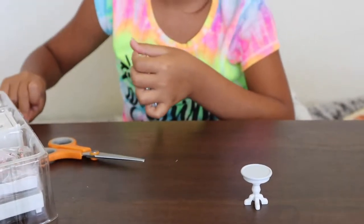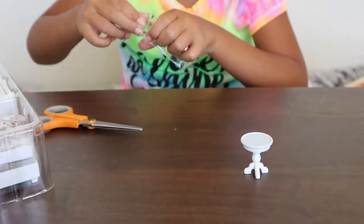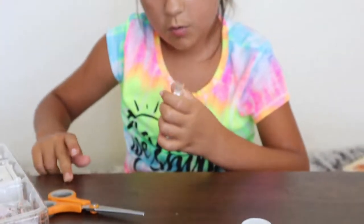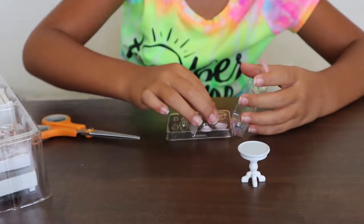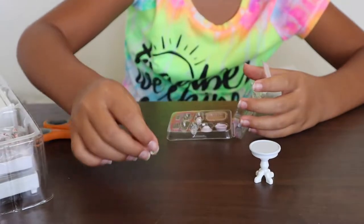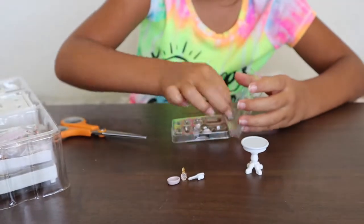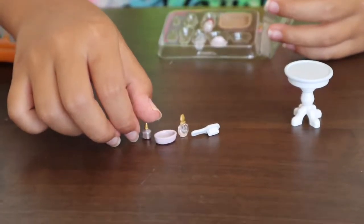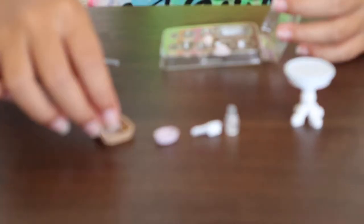Put tape over this. How do people get this off? Why do they make everything so hard to open, people? Okay, got it. So first is this little hairbrush. Next is perfume. Next is a soap thing, I think. Next is nail polish. And lipstick. And a little bin. Whatever that is. I'm gonna put this stuff in here, the small stuff, since it's really small. Everything's really small.